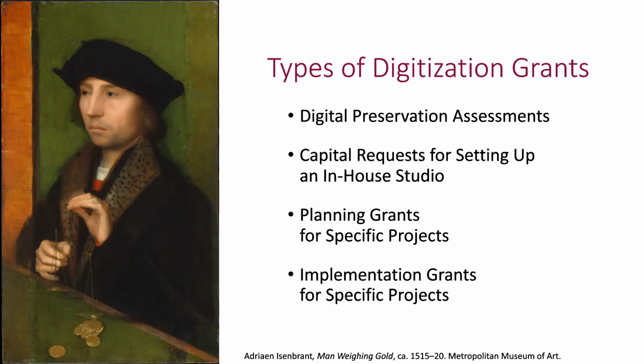They bring in an outside expert to report on recommendations. So just as with the preservation needs assessment, these digital preservation assessments are fantastic tools that serve as a foundation for subsequent fundraising. They're perfect for including as supporting documents, and you can directly quote from them in your narrative requests. Second on the list here is the capital request.